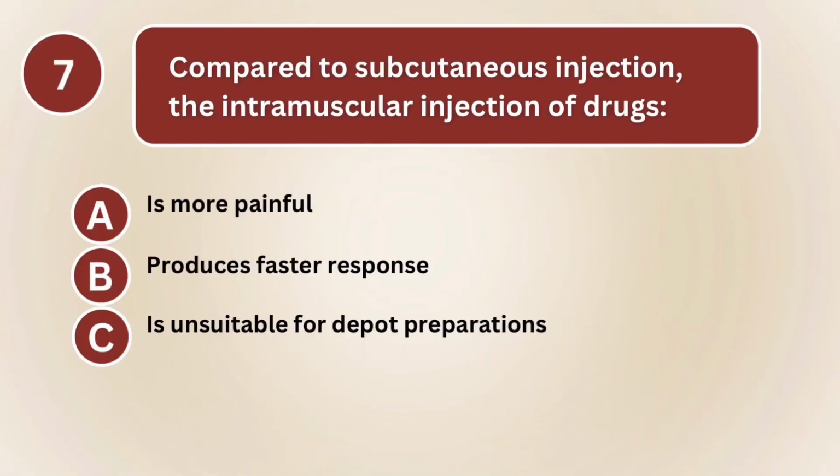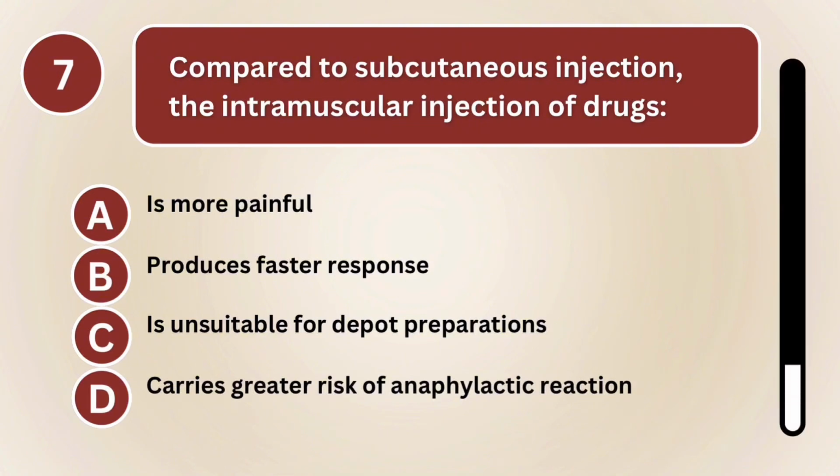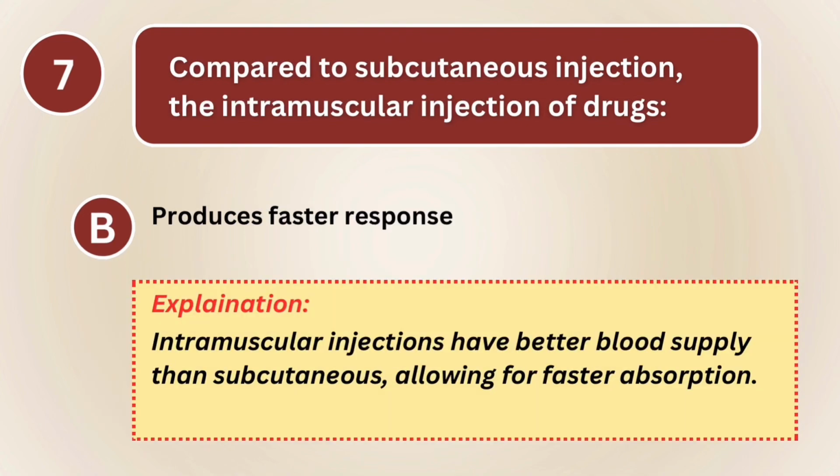Compared to subcutaneous injection, the intramuscular injection of drugs: A. is more painful, B. produces faster response, C. is unsuitable for depot preparations, D. carries greater risk of anaphylactic reaction. Correct answer is B. produces faster response.